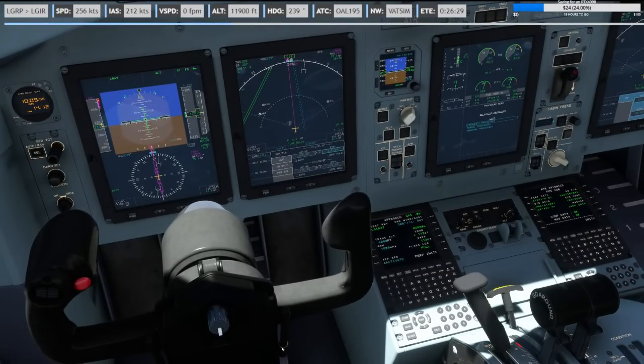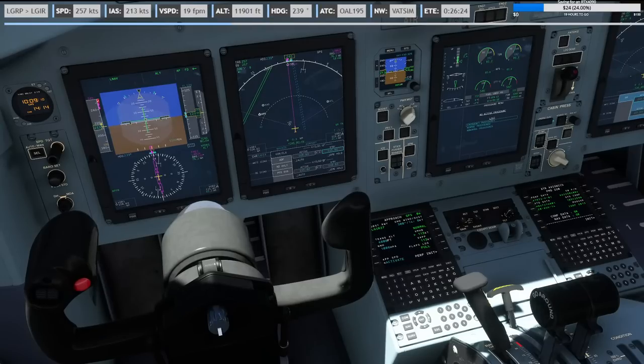That is what we're looking for. Enough setup. Report when joining base and cleared visual approach. So, Heraklion VOR 108.8, and we can check that active on both sides.